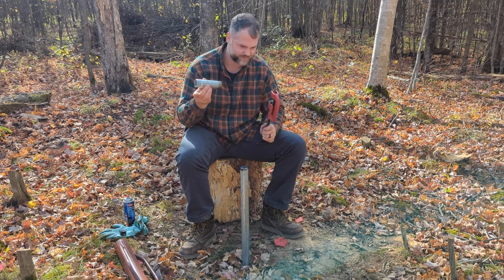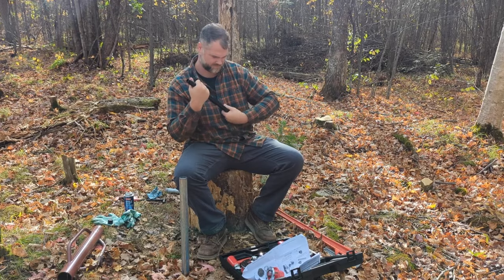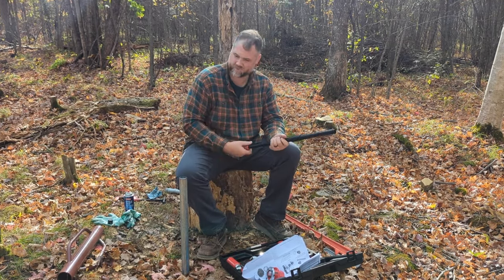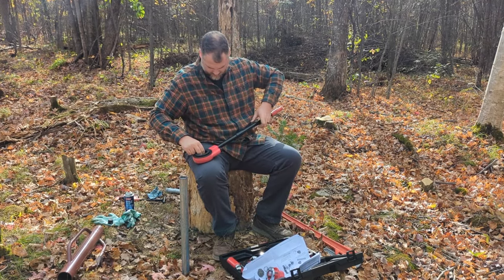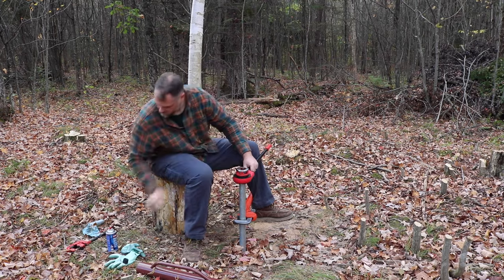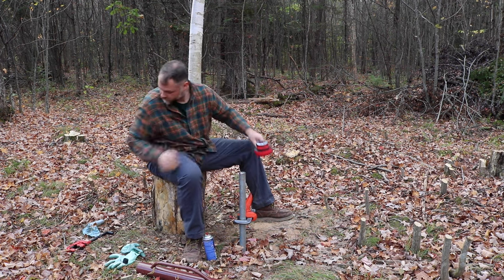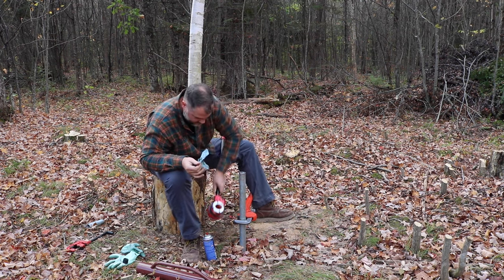Cut. And this $15 Harbor Freight tool did it. So glad I cleaned this pipe out just to get cutting oil in it.